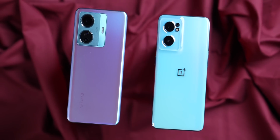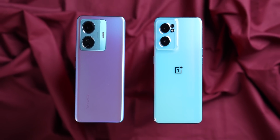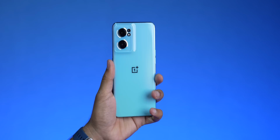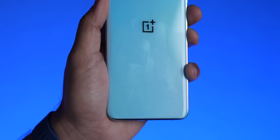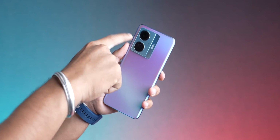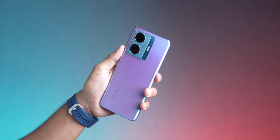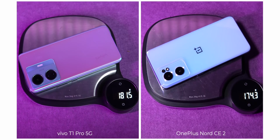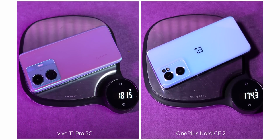Now the rear panel on both the T1 Pro 5G and the Nord CE2 is made entirely of plastic, but the translucent plastic on the Nord CE2 looks very toyish and it attracts a lot of smudges, which the T1 Pro 5G does not. The feel, the fit and finish of the T1 Pro 5G feels a lot better despite it being made of plastic. But yes, you must note that the T1 Pro 5G is definitely thicker and heavier than the Nord CE2.